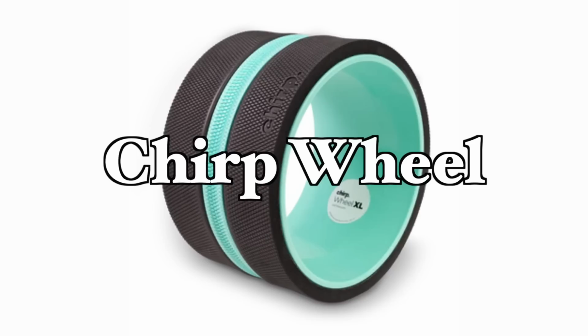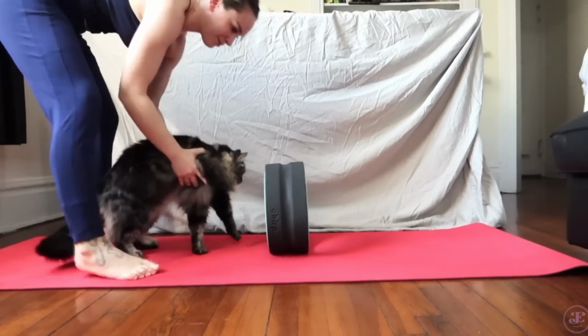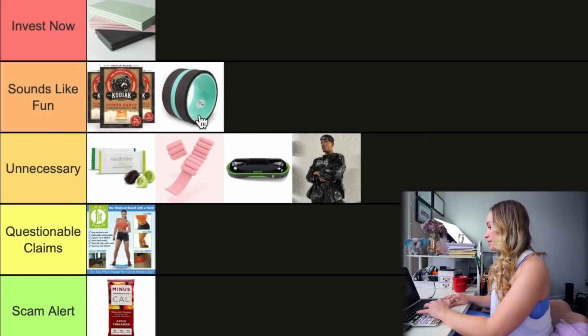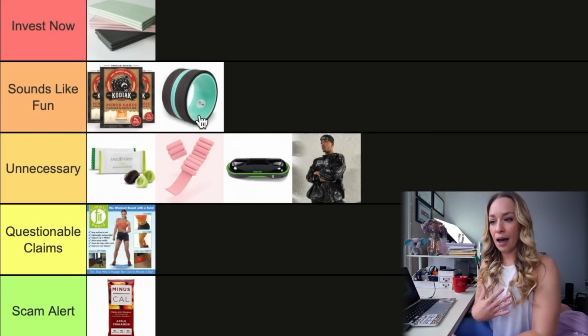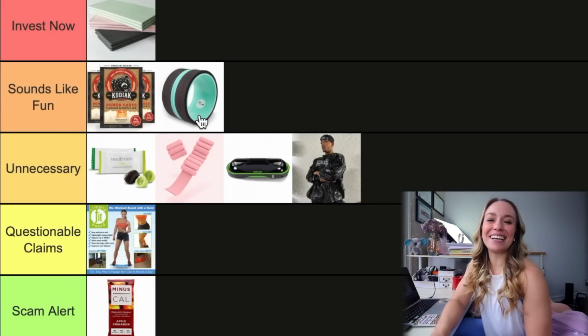The Chirp Wheel. I actually have 2 of these. Let's talk about them. So the Chirp Wheel helps with back pain through soft tissue work along the muscles that frame the spine. You're gonna be surprised, but I'm actually gonna put this in sounds like fun. And let me explain why, as a Chirp Wheel owner and someone with an affiliate link down below, is not saying invest now.